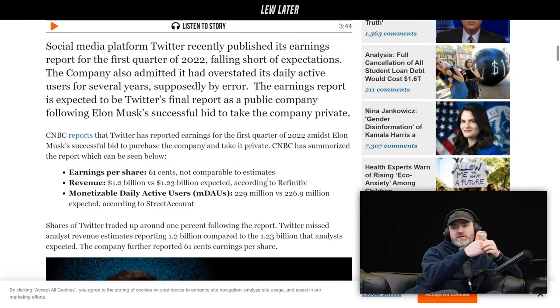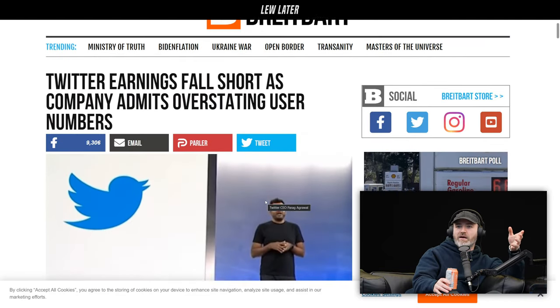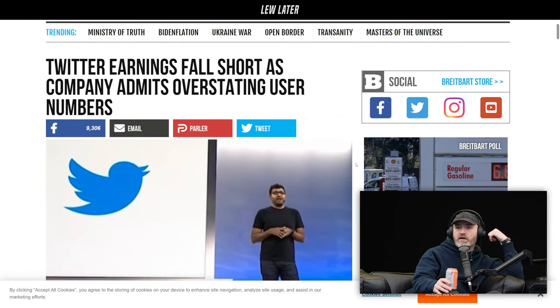So I don't know how significant. I don't think it mattered. Elon was interested, he did his $54.20, he goes private. If I'm an investor in Twitter, I don't know how I feel about this. Am I happy I got my $54.20 and got out? Does this make you feel a little bit justified? Yeah, I think so.